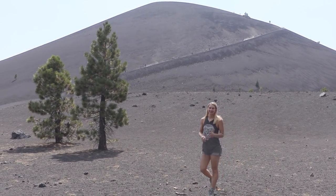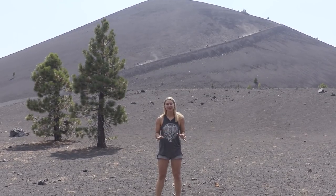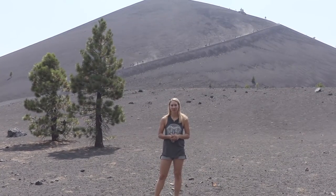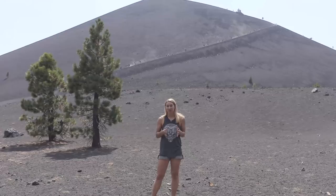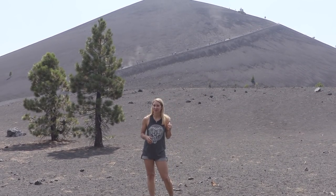Finally back at the base of the cinder cone here, and I am very hot and sweaty, but I'm so glad that I made the climb up to the top of the cinder cone. I saw some pretty remarkable things, from the lava flow to the painted dunes and the lakes around. And as you can see behind me, there are quite a few more people making the trek.